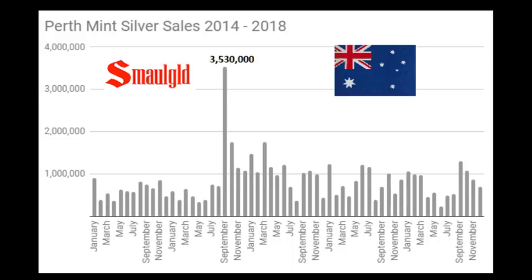First, let's just take a quick look at the cryptos, and we'll get right into Saturday Night Silver with Smaulgld. Not much movement today. Bitcoin 36.19, essentially unchanged, down 0.25%. Bitcoin Cash at 133, up 3%. Ethereum at 124.32, down 0.8%. And Litecoin is up 1.17% at $32. And the gold and silver markets are closed.